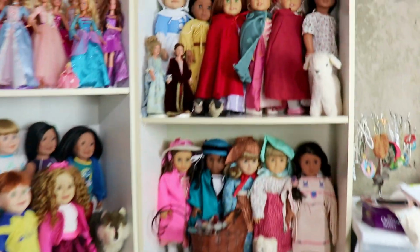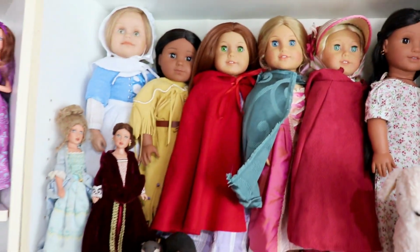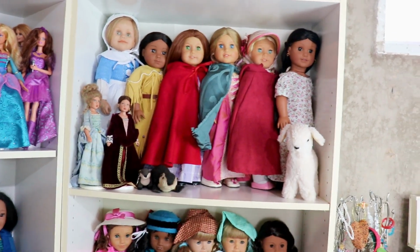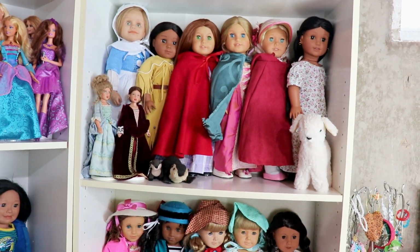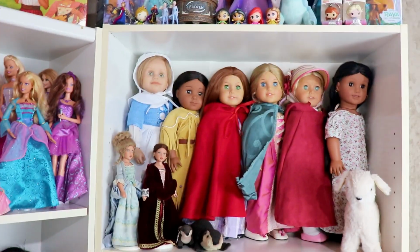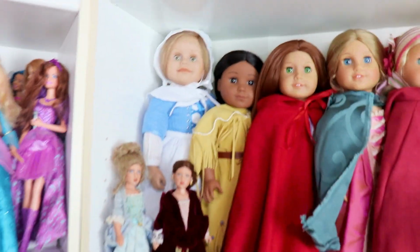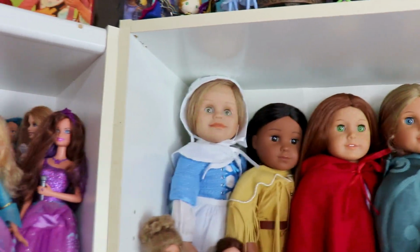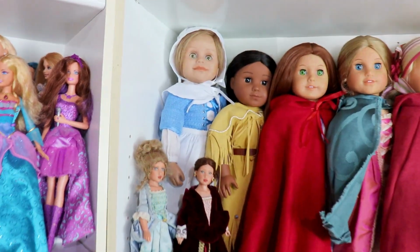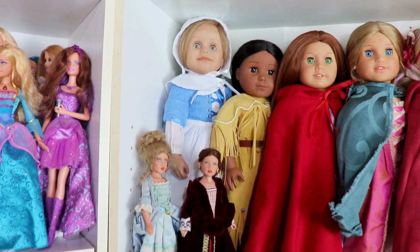So first over here, I moved this shelf up, and this was previously my kind of overflow shelf, like my Victorian dolls and some other dolls like my Willy Wishers, around Christmas time. That's what was going on here. But now I have moved the start of the chronological timeline for the American Girl and I guess Maplelea dolls now. So first we have my Pioneer Leonie, which is wearing the Pioneer outfit from Maplelea, and this would have been from like the 1600s, so that's why she's first in the timeline.